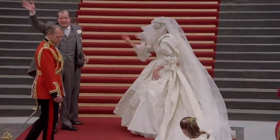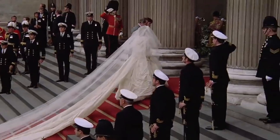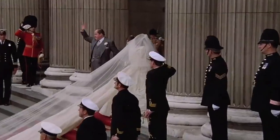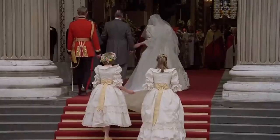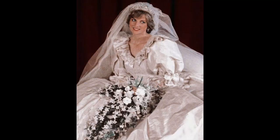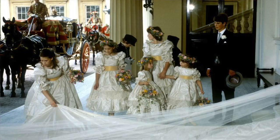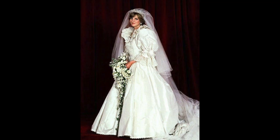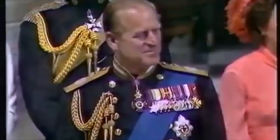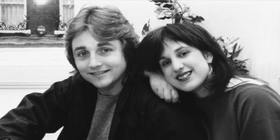Like a real-life fairy tale, 20-year-old Princess Diana arrived to the wedding ceremony in a horse-drawn carriage. She almost arrived on time for the 11:20 a.m. ceremony. Her chosen dress was a silk taffeta gown with puff sleeves and a 25-foot train, the longest in the history of royal wedding dresses, embellished with 10,000 sequins and pearls, reportedly costing £90,000. The dress was designed by husband and wife design team David and Elizabeth Emmanuel.